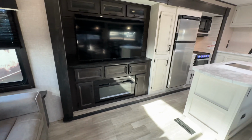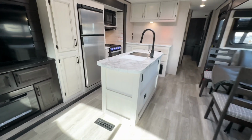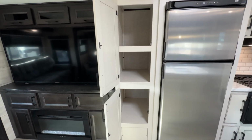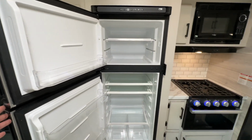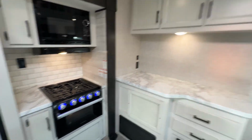Look at the size of this TV. Fireplace throws out some heat on those chilly nights. Beautiful center island with lots of storage. Pantry, nice and deep. Here's a look at the beautiful Norcold fridge, 12 volt. Great spot there for your coffee maker.